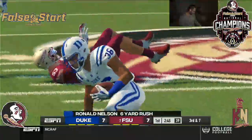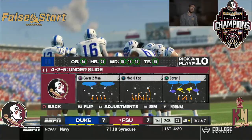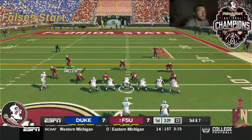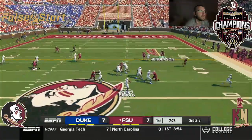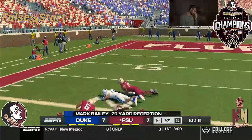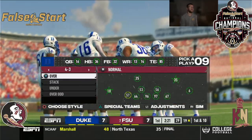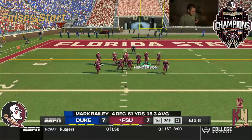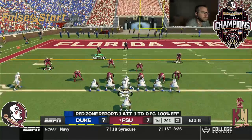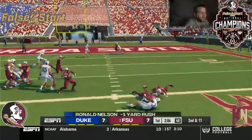Nice run, and he's brought down. Nelson gained 7 yards on that play. That makes it 3rd and 7. This crowd can really be intimidating for an opposing team. He's at the 30, fires to the wideout, first down. And he's taken down around the 19-yard line. At the 19-yard line. First down. From the 19-yard line, it's first down. They'll bring him down right around the 20.